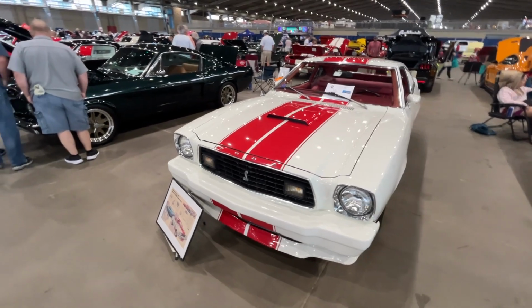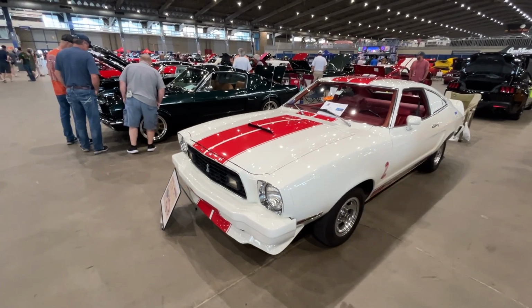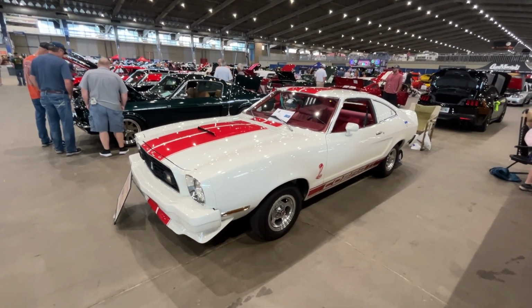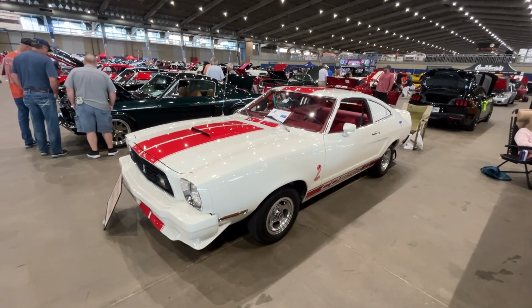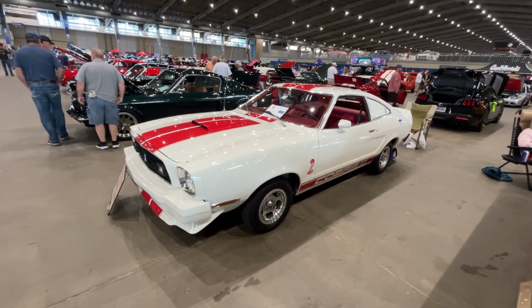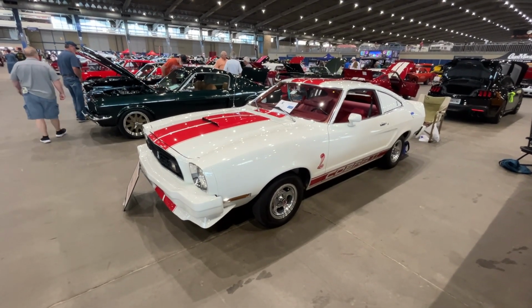1977. Yes. Now you got to ask yourself, 1977, do I go buy a nice black and gold banded edition Trans Am, or do I go over to the Ford dealership and buy this? I know my answer, and let's just say eastbound and down.